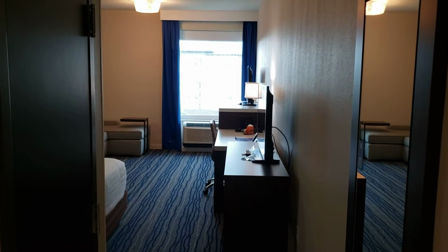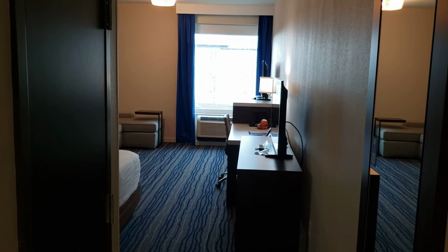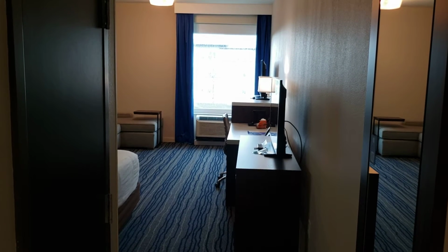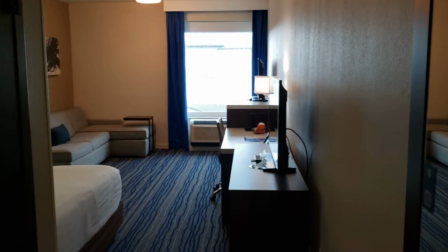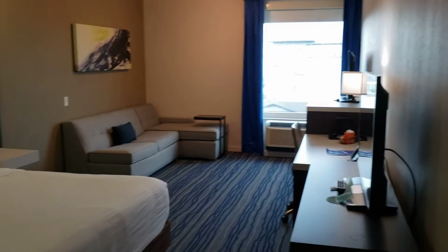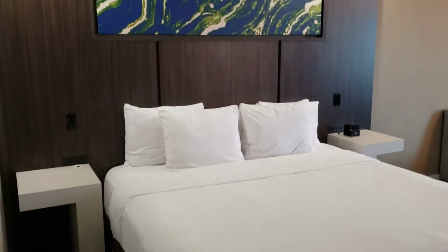Today we're doing a room tour of the Quality Inn & Suites in Orlando, Florida. This is close to SeaWorld. This is a king bed suite, non-smoking. Brand new hotel, just opened up in 2019.